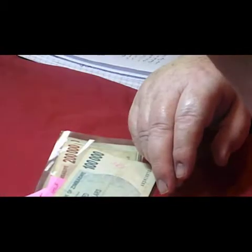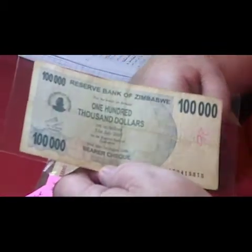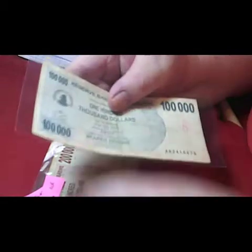The watermark on these notes is the Zimbabwean bird, with the letters RBZ next to them, and they're normally issued just here underneath the valuation on the top right hand corner. It's the same with this one, but can you imagine it, less than 18 months before, you're using a $100,000 note, you're then having to use a $500 million note 18 months later. It doesn't bear thinking about, does it?